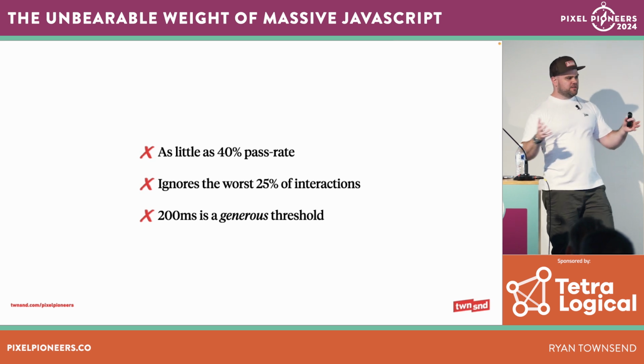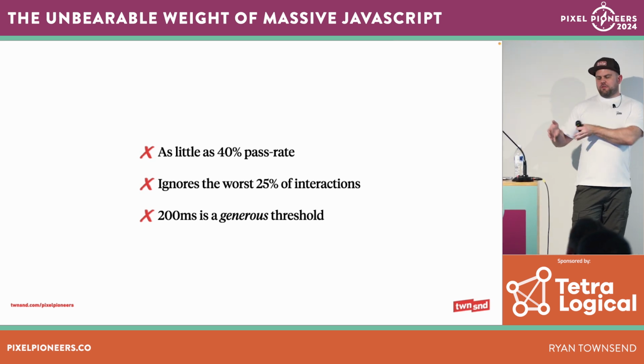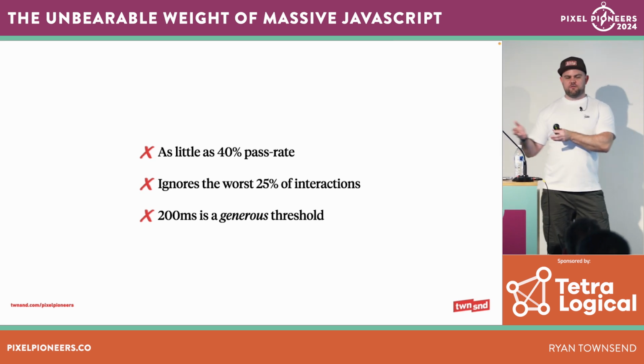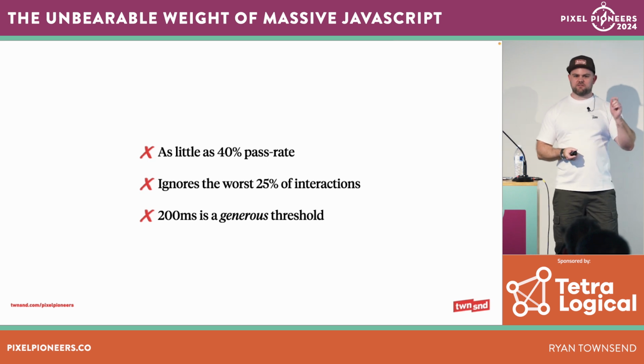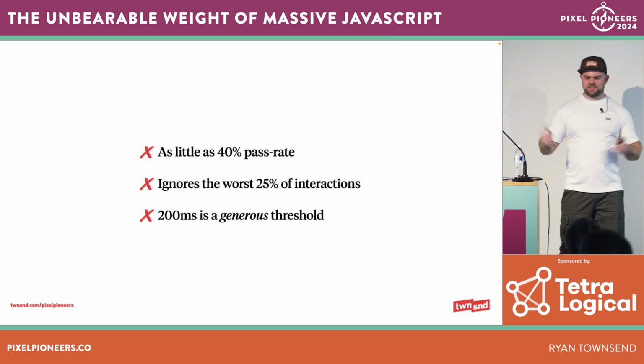Now, if anyone's been building websites for a while, you'll know that you care about things like browser compatibility, and most companies will aim for maybe anything down to a couple of percent, or even if you're building government services, you need to go down to fractions of percentages that you care about. Ignoring 25% is a pretty big deal.